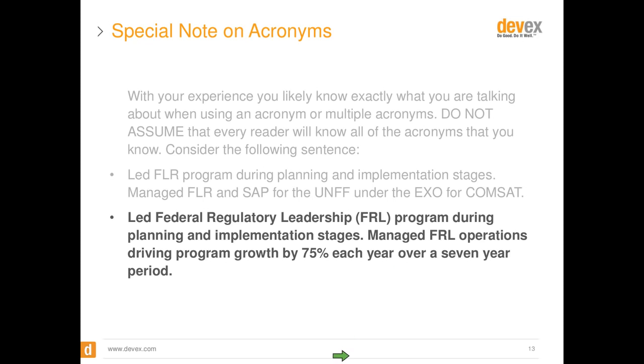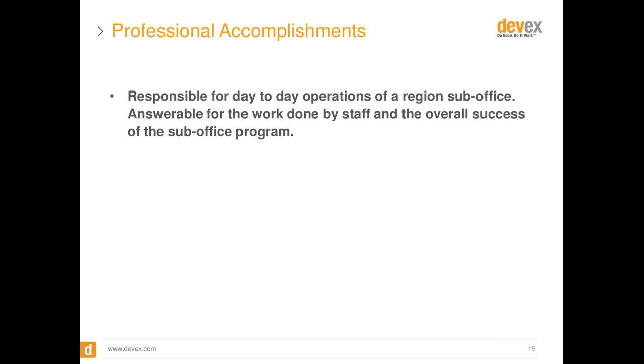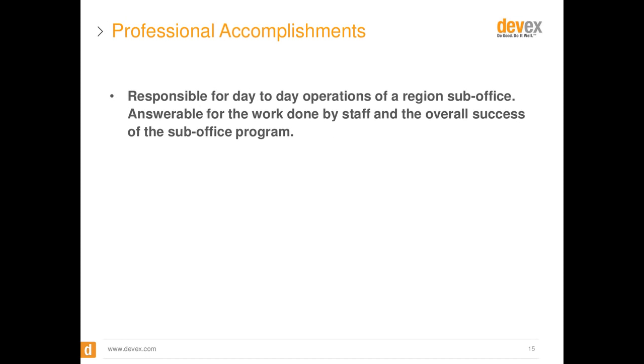When you're talking about your professional experience, it is helpful to use a methodology that's common in the CV and resume writing industry called CAR, which is context, action, and results. What a lot of people do with their resume is they instead will post their responsibilities, and their CV tends to look like a job description as opposed to a list of accomplishments.